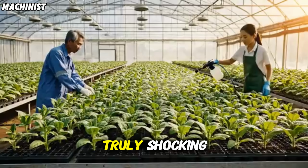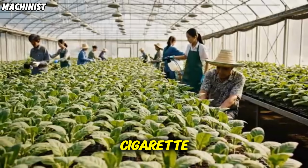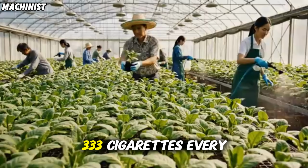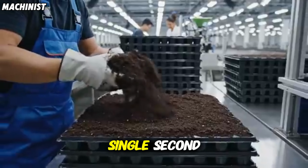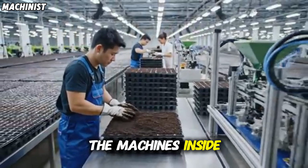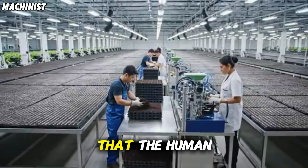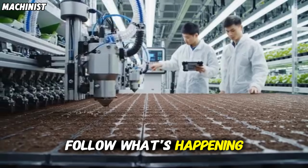But here's what's truly shocking. A single modern cigarette factory can produce up to 20,000 cigarettes per minute. That's 333 cigarettes every single second. The machines inside these facilities are so precise, so incredibly fast, that the human eye can barely follow what's happening.